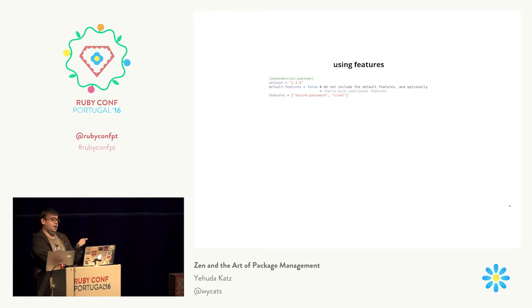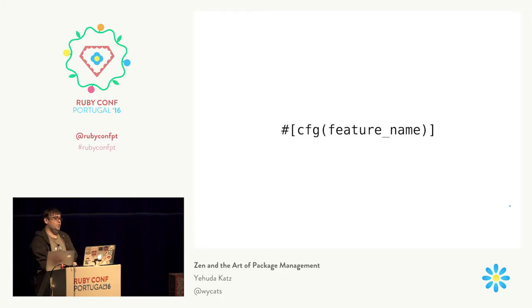So you declare your features, list the features that you want to include, and you can also specify that you want to disable default features. That's pretty unusual, but if you want to get down to zero and start over, you can turn them off. And in terms of how you know whether or not the feature exists, if you declare a feature called Postgres, then Cargo automatically creates a cfg flag. This is the syntax for basically ifdef in Rust, but a better version of ifdef, right?